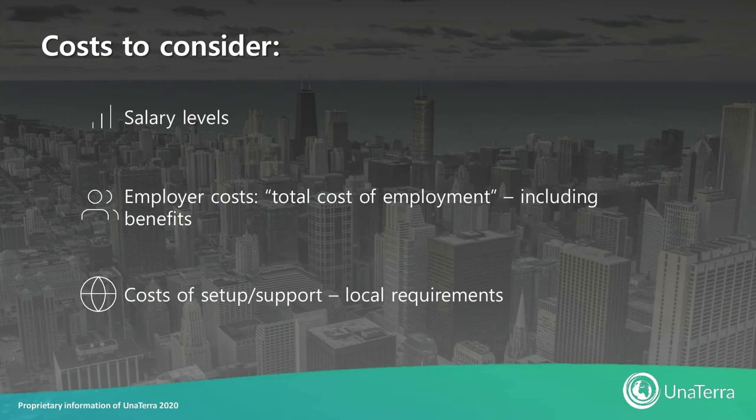Employer costs, so the total cost of employment. Beyond just the salary, this can include benefits, and that's statutory benefits, which are the standard in many countries, which is kind of unlike the US. With statutory benefits, the cost burdens place more on the employer. So that's things like healthcare, pension, and even where statutory benefits are the norm, supplementary benefits can help make a company more attractive for potential employees. So that's something that you might want to work with a benefits broker, or someone like Uniterra to scope in whatever countries you're going into.